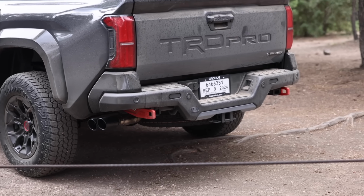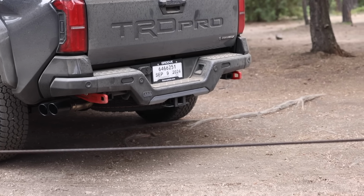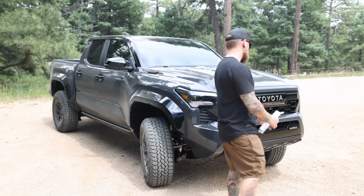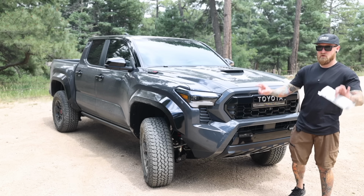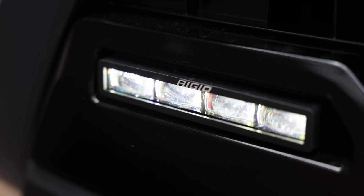It's cool that you finally have recovery points on a vehicle like this, and ARB does of course make great products. The other thing that they mention on this list here is the rigid lights up front. So again, we have the TRD Pro light bar in the front grille and then rigid lights down here for your fog lights.